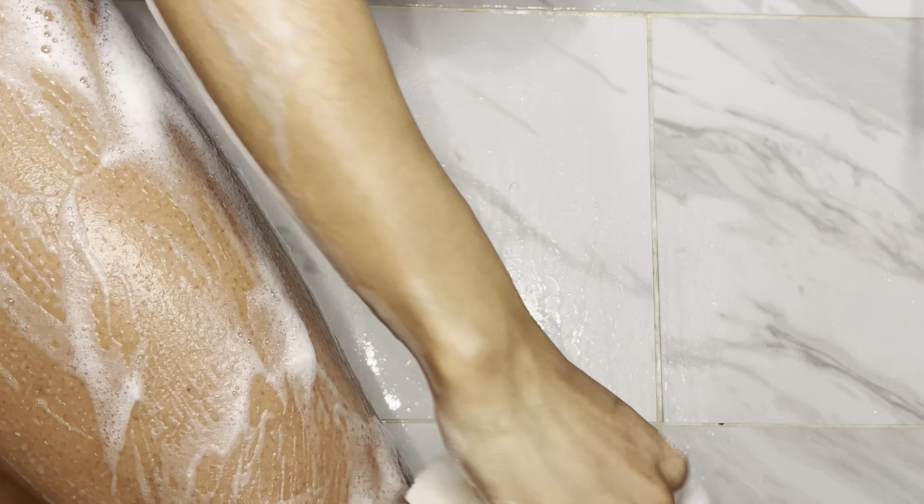This is me cleaning my legs, of course, obviously, with the Dove soap.